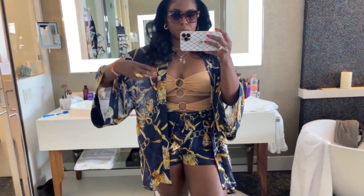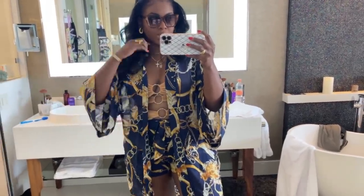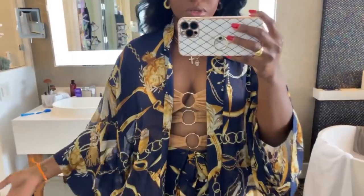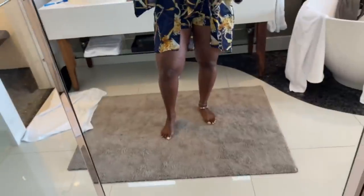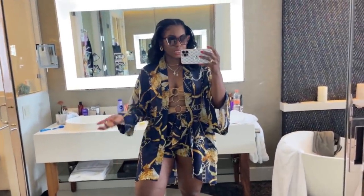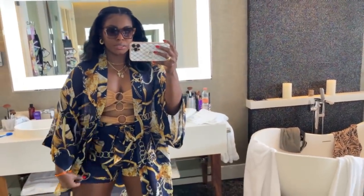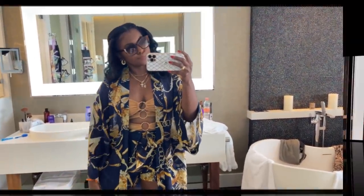My sister bought this and it was a little too small for her, so she gave it to me. So I'll see if I can find the link. If not, I'll give you guys a great substitute. So this is what we're looking like today. I'm just gonna throw on some basic plain sandals and then my little beach bag that you guys saw yesterday, the Hello Weekend. So this is what we are looking like for our Saturday market and beach club.